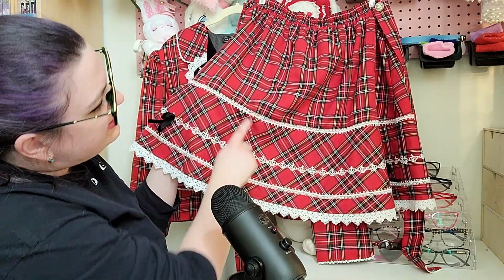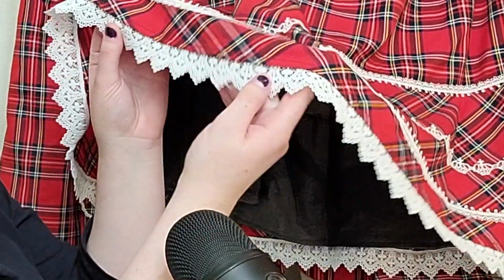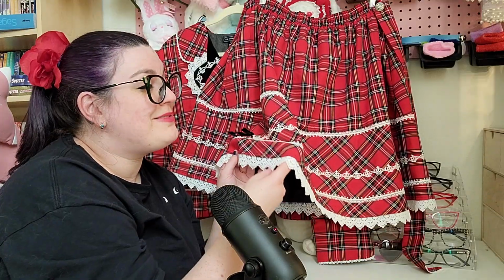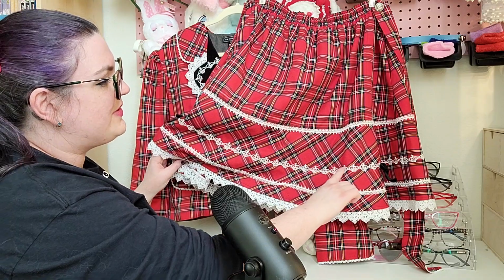There are 3 different types of lace included here as well. This one is mirrored at the top and bottom. We've got the lace at the edge, which has a kind of subtle cross motif, but so subtle that it doesn't make me uncomfortable to wear as a Jew, so that's great. And the royal crown lace that goes through the center of the skirt is, I suppose, where this release gets its name from. It is so cool.